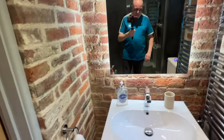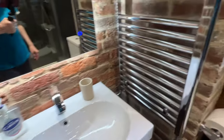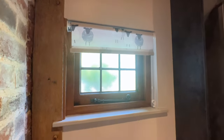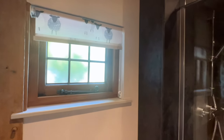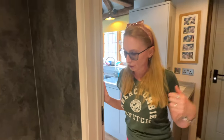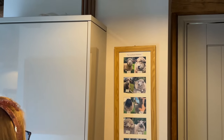Some hand wash, commode, blind with the theming. It's sheep. You'll find there's a lot of sheep. There's even some sheep out the back. Hopefully they're making an appearance soon. I want to see if Big Kev's around. There's Big Kev up there.